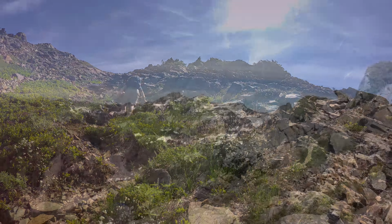Well, this is the edge. Gotta go over this. Jen, unless you want to scramble over, you might want to cut around. I'm going over top. It's pretty solid.